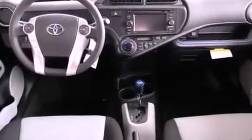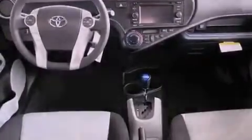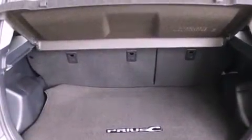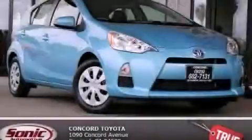With an EPA estimated rating of 46 miles per gallon on the highway, this vehicle pays off in the long run. Stop by today and test drive this vehicle for yourself.